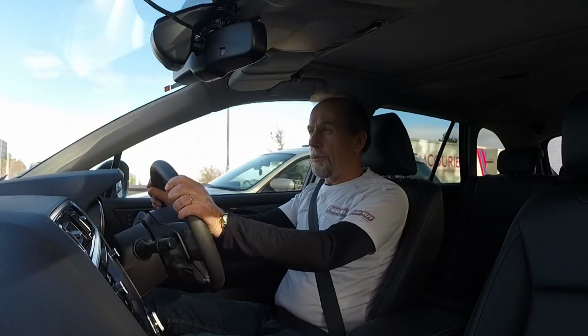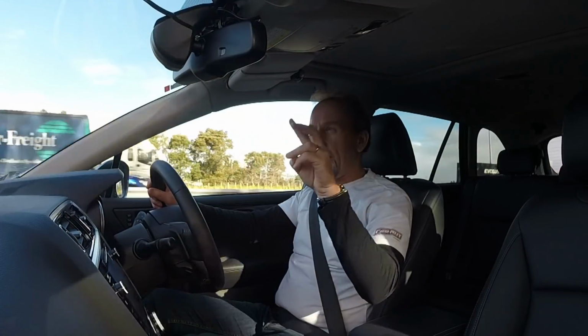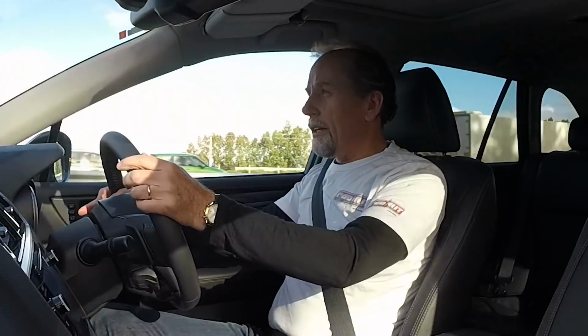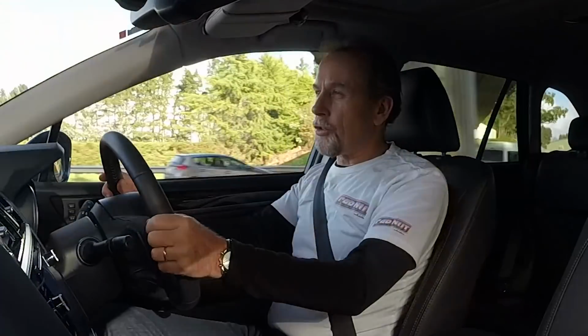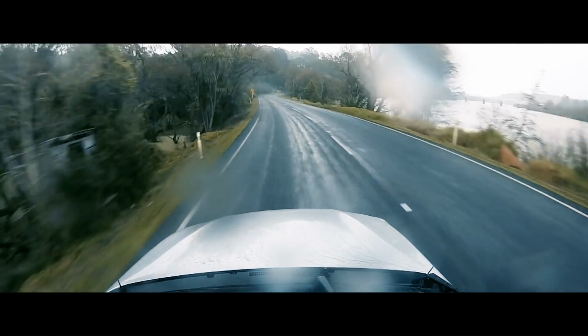Now, because it's a Subaru, it's got Eyesight, which is their dual camera driver assist package. And for 2018, it's got a new feature in it. It's got a sort of lane keep assist, which will tremble the steering wheel if the cameras detect that the car is veering outside of the marked lanes.